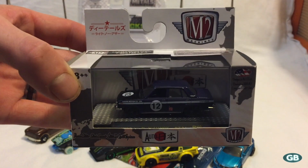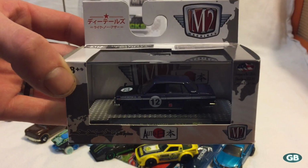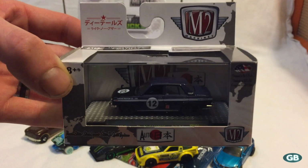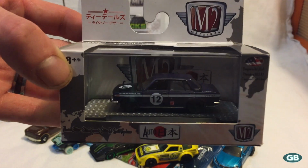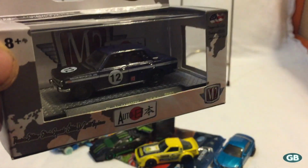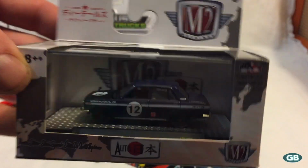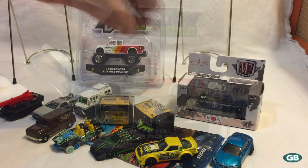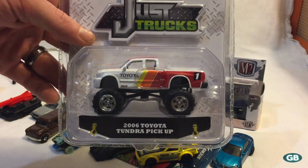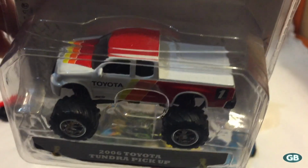Here's a random one that was still hanging out for some reason, might have been a return. The 1969 Datsun Bluebird 1600 SSS Auto Japan M2. And I don't plan on opening this one. Last but not least, from Jada, 2006 Toyota Tundra pickup. This thing is massive.